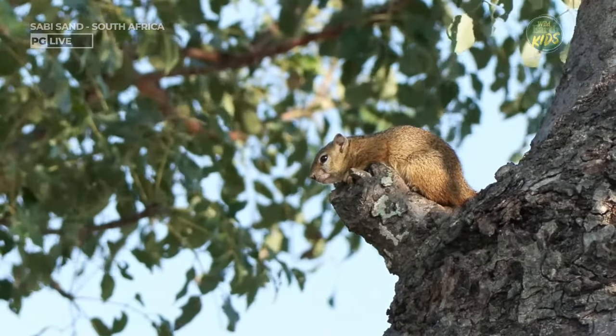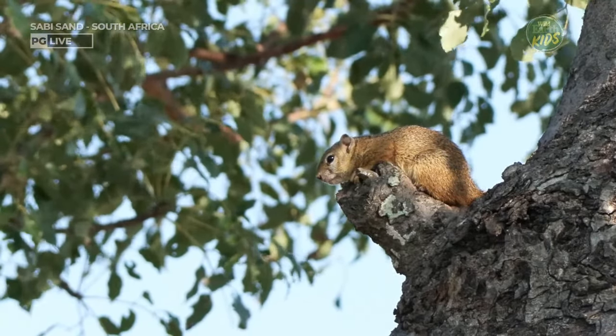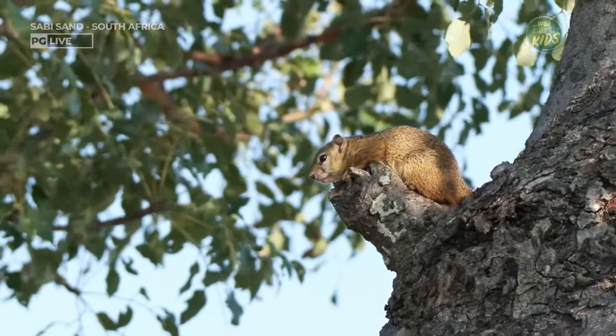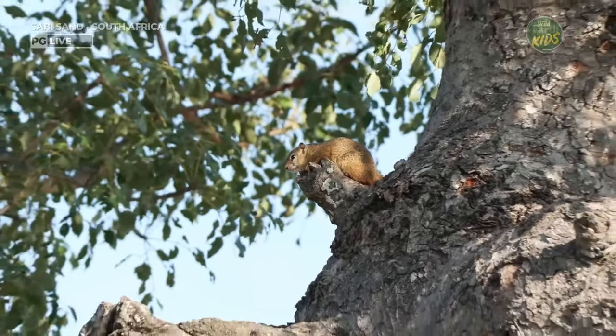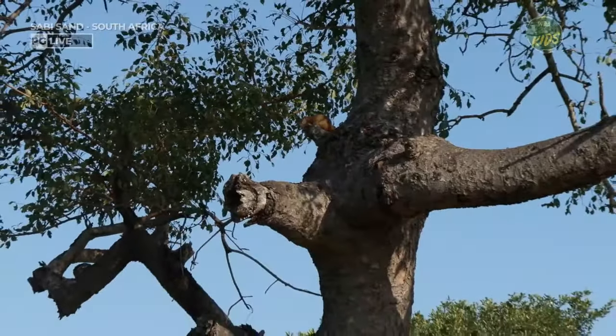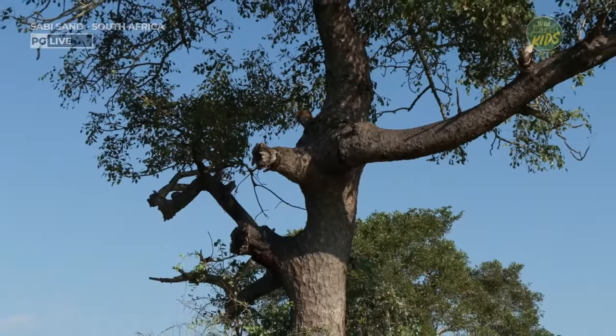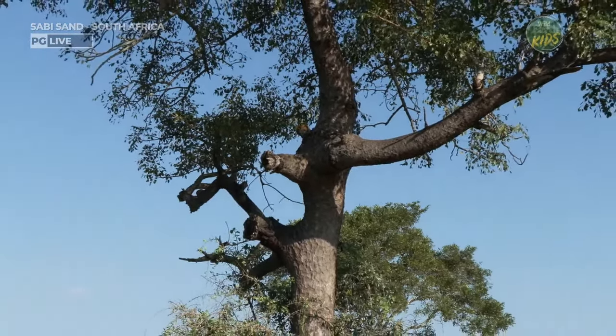So they'll have a little burrow, probably inside this marula tree, a little hollow that's been burrowed out, where they will live. Small little family of them. And they have a wide variety of food that they feed on.